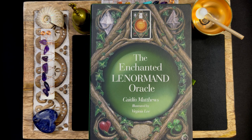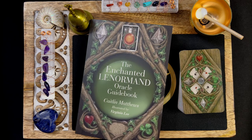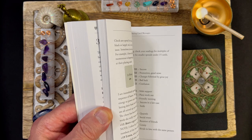This one is on the Enchanted Lenormand. It says, enter the world of the Enchanted Lenormand with this superb new interpretation of the classic Oracle deck, created by renowned cartomancer Caitlin Matthews.